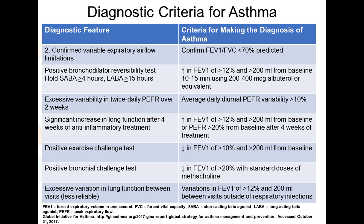I think you're familiar with the Global Initiative for Asthma. They've come out with new guidelines in 2017. And, of course, there are other guidelines out there, the EPR guidelines from 2007. So there are different ones to go by, and there's not one right guideline. But I wanted to bring the GINA guidelines specifically because they're the most updated.